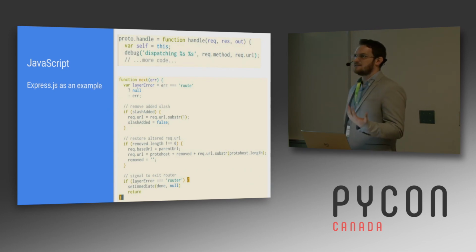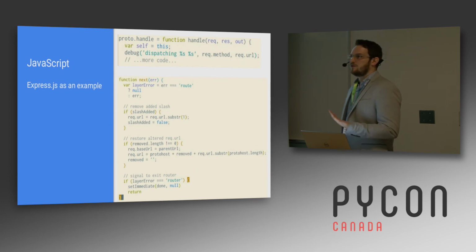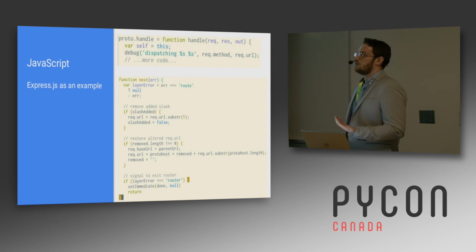So Python has certain built-in language features, but these built-in language features get spread to other languages, and people try and make it work to some extent. Like I would expect in Python to see remove added slash as just another method call, restore altered request URL, it's another method call, and same with signal to exit router. It's just another method call with another class called router.signal perhaps, right? So just using the language itself, but the Zen of Python itself tells you to be explicit and to have these explanations and to talk about it and explain them and see if it is a good implementation or not.